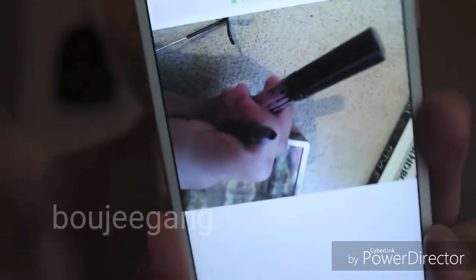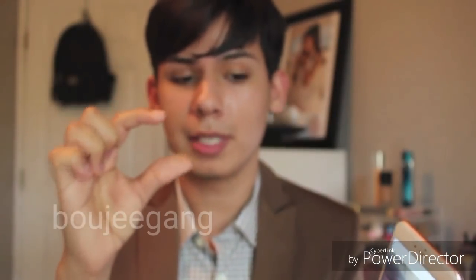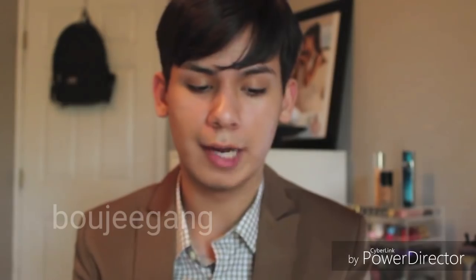Oh, it's not loading. Here we go. This is a picture that I sent them. As you can see, the lip liner is down, and every time I was sharpening it, the actual pigmentation of the color will always slide. It will always move around, basically.